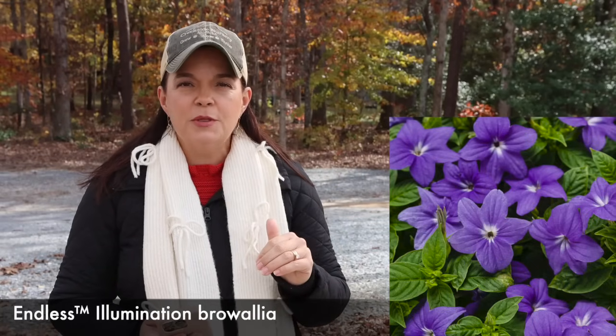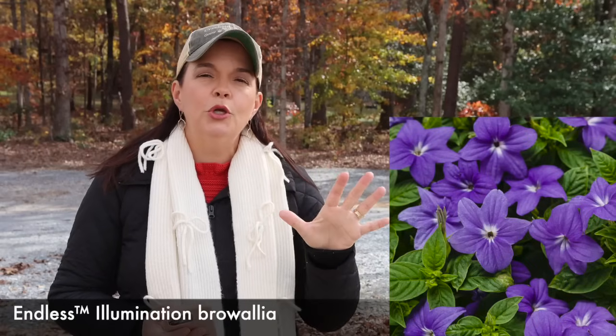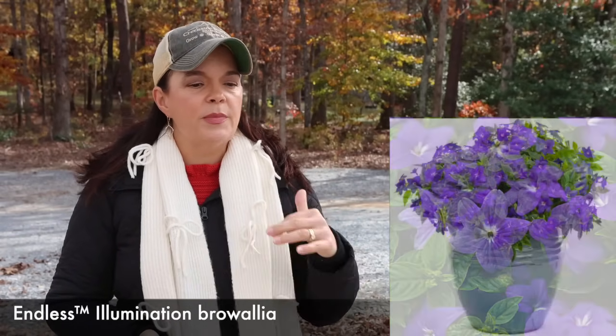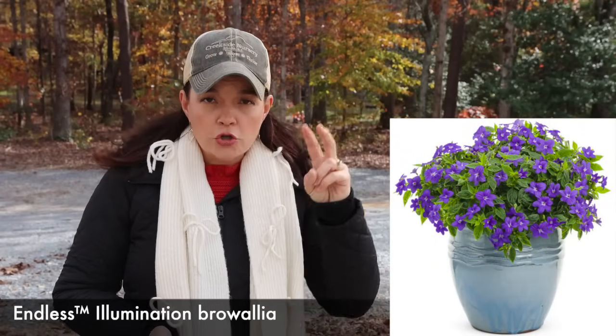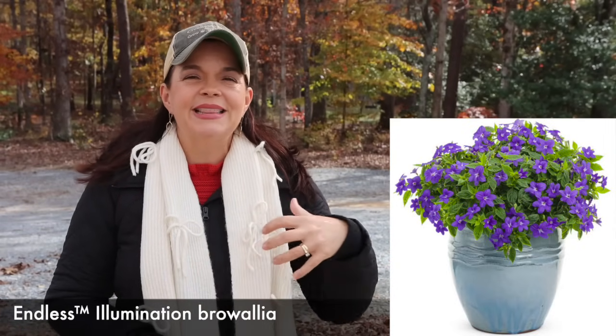Endless Illumination Browallia. This is a beautiful mounded plant that has these nice big star-shaped flowers. Whether you want to call them blue or purple, it all depends on how you see it. But this Endless Illumination has, like I said, that nice mounded habit. I adore it because while it does get on the larger side, in that 10 to 12 inches, it is not going to overtake the garden. It doesn't get leggy. It stays nice and tight and compact and continues to have those really nice big star-shaped flowers with a little bit of a white eye in the center. It is just a classic that works amazing in my shade gardens.